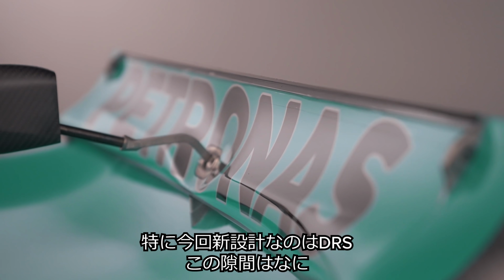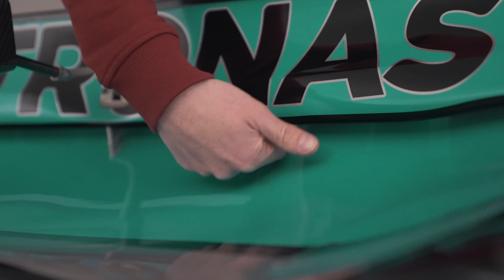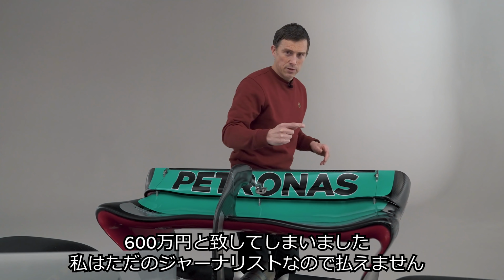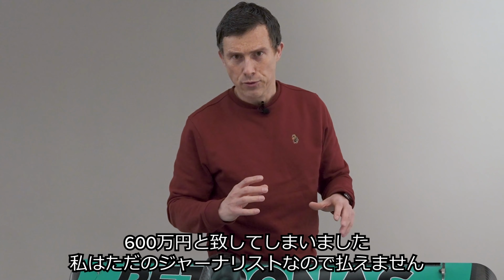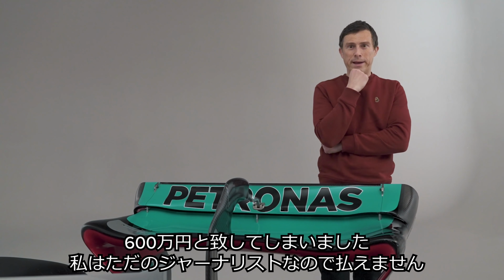Obviously, they've had to redesign the DRS system. And I wonder what the gap's like here. Let me just have a check. Oops, I might just end up with a €50,000 fine for doing that. And unlike Max, I'm a motoring journalist, so I can't afford to pay that.